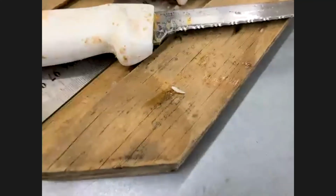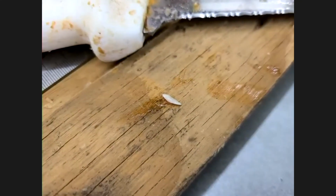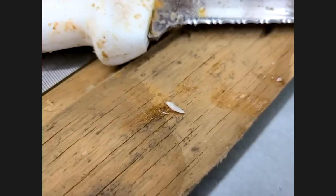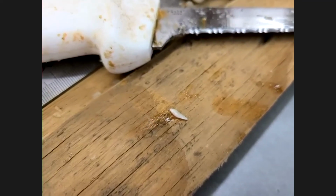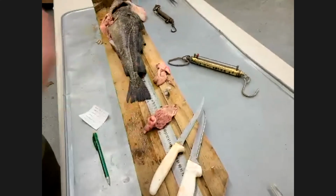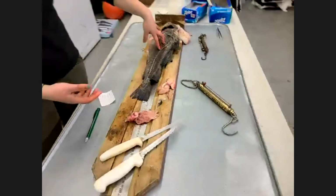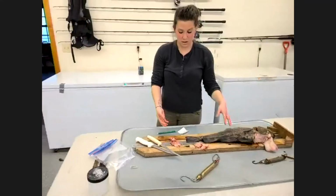Let's see if I can find any. There's some little shrimpies in here somewhere. Now it looks like this guy was pretty hungry when he was caught. Otherwise we don't see a ton in there. But seeing that otolith is proof that this is a fish that is eating other fish, which, if you guys remember from a lot of my analysis, we're usually finding that fish about this size, maybe a little bit smaller, but usually not fish much smaller than this are eating fish.